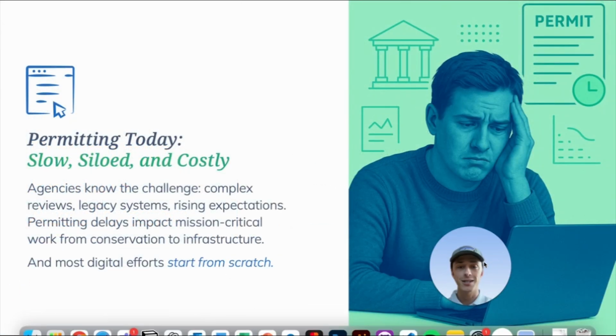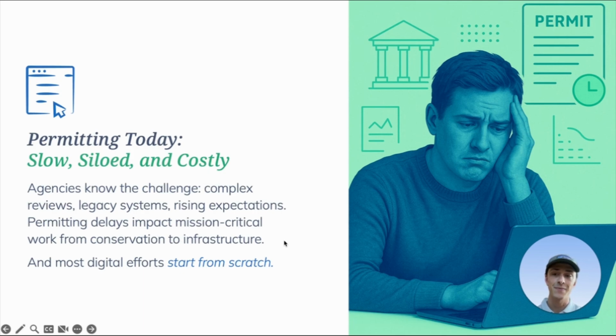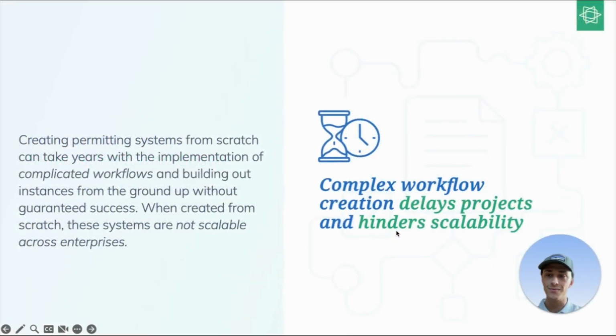So permitting today, what is it? It's slow, siloed, and costly. Agencies know the challenge: complex reviews, legacy systems, and rising expectations. Permitting delays impact mission-critical work from conservation to infrastructure, and most of these digital efforts start from scratch.